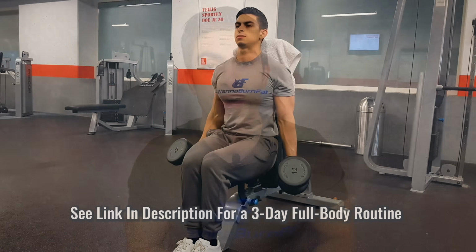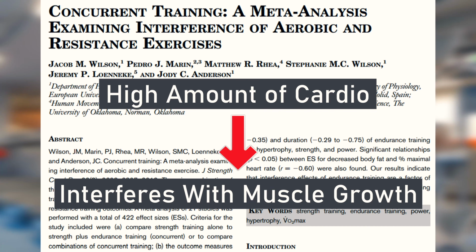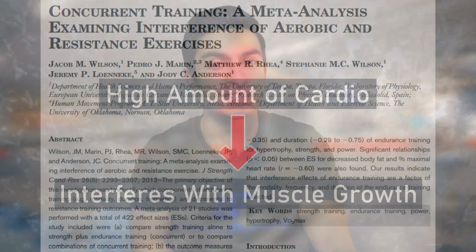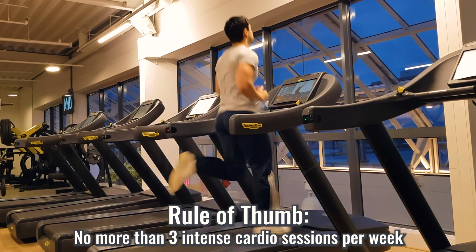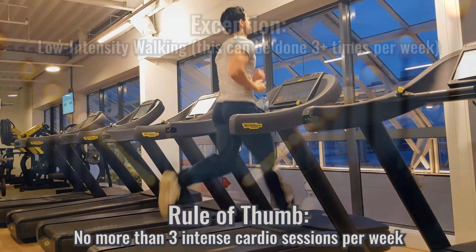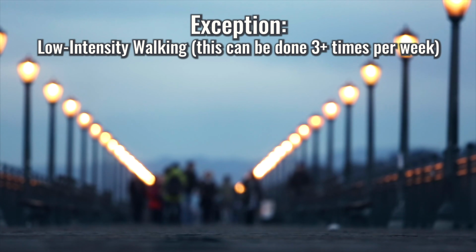About cardio, I mentioned that a common mistake is that sometimes people do too much cardio when they try to get rid of that skinny fat look, because excessive cardio can interfere with muscle and strength development. But that's not to say that any form of cardio is bad. There still is benefit in having some form of cardio in your training, purely from a health point of view. But a good rule of thumb for beginner trainees is to not incorporate intense cardio sessions more than 3 times per week. An exception would be something like walking, which is too low in intensity to impact your strength training.